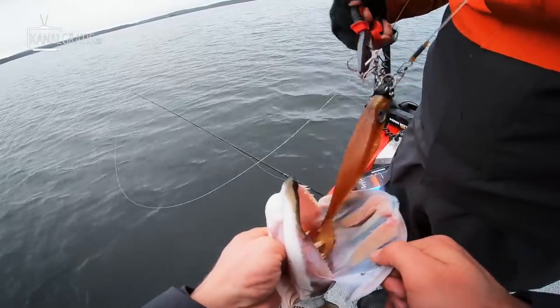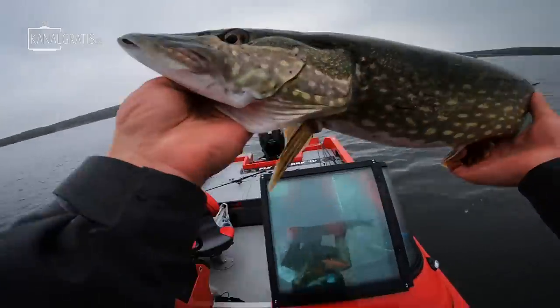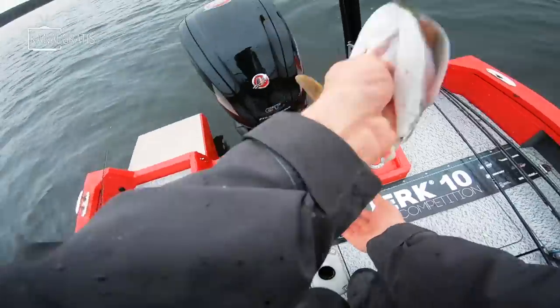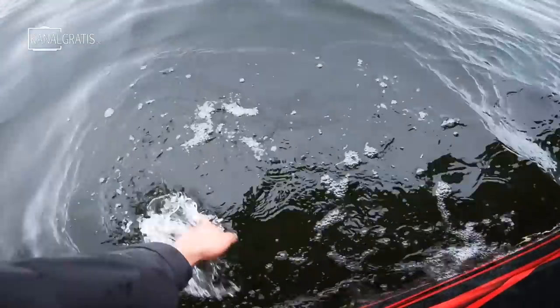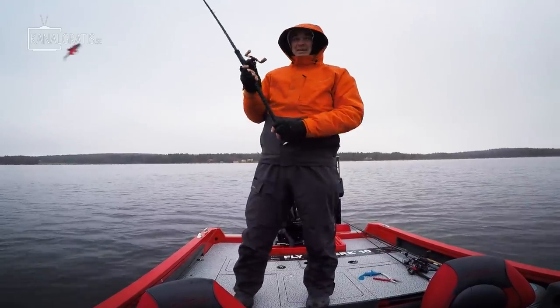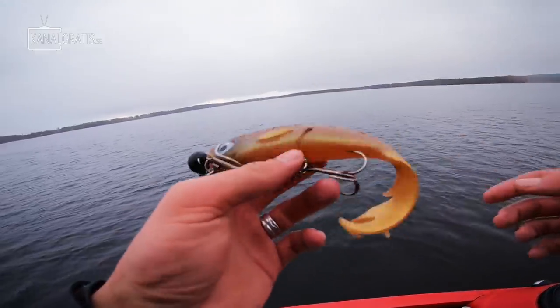Pike approved. Epic. That's close to 78. Let's give it a quick measure. Like 70, 74 centimeter. Boom. Alright, so now it's really up to me to make it 2-2 again. Curly Tails just took the lead, but I'm gonna make damn sure to change that again. Boom. Ready for another one.